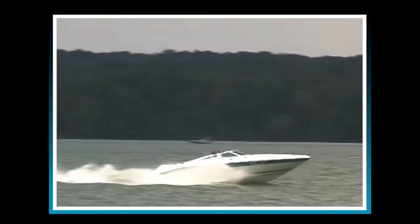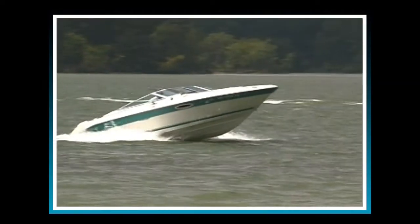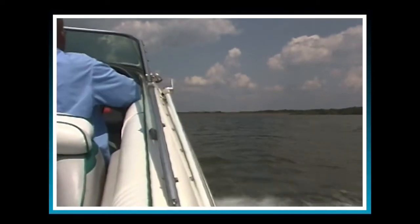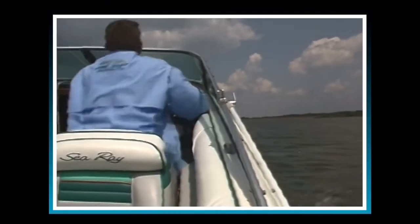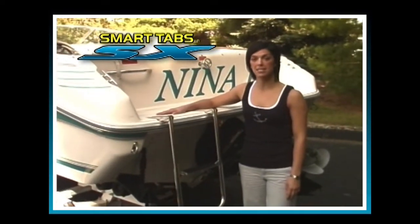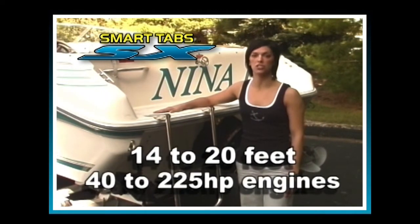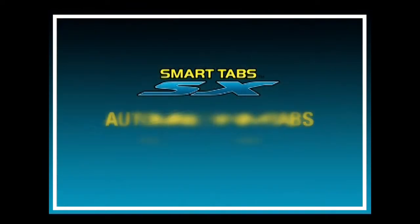For example, the constant bouncing or porpoising, the time it takes for the boat to get on plane, even the limited visibility created by bow rise during acceleration. For this demonstration, we're using a typical 20-foot day cruiser. Smart Tabs SX are designed to be installed on boats from 14 to 20 feet with 40 to 225 horsepower engines.